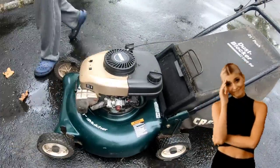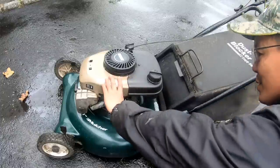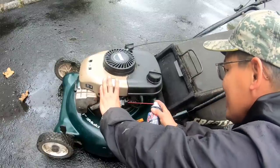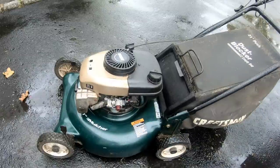I totally do hate these Tecumseh engines. I totally hate them. Hate them, hate them. Doesn't seem like it's still priming. Usually when you press the primer bulb, some of the fluid comes out of this hose here, and I don't see none. Let's help it out again.